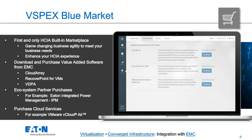We will differentiate VSPEX Blue with what we call a VSPEX Blue market. The VSPEX Blue market is a catalog that's presented to the user and allows the user to simply hit a button and download value-added components into the appliance. When we went out to market with the VSPEX Blue appliance, we had 3 EMC internal products in this catalog, and we're having active conversations with Ted and the Eaton team about putting the IPM module as part of the VSPEX Blue market. So as time goes on, you'll see us populate the Blue market with important applications such as Eaton's IPM that allow customers to get more value out of their Blue appliance.